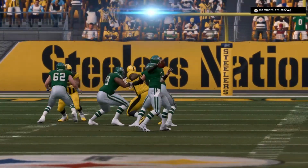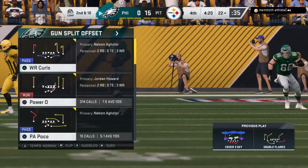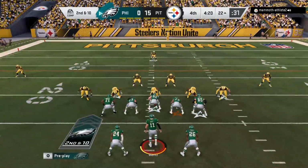Now here's a pass on 1st down that's knocked away and incomplete. The linebacker T.J. Watt there on the coverage. So after the incompletion, 2nd and 10 from the 22.